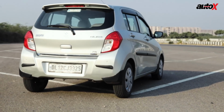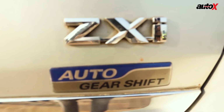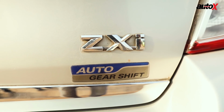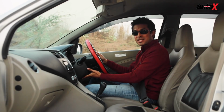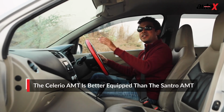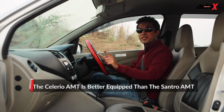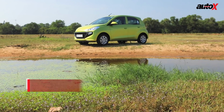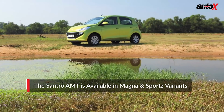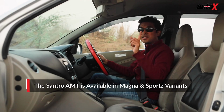That's a great thing. Well, the Celerio, the AMT model, can be had even in the top-end ZXi option, which means you get a tilt-adjustable steering wheel, a height-adjustable driver's seat, ABS, and dual front airbags. Now, the Santro AMT is only available in the Sportz model. That's the highest variant that you can get. There's also Magna AMT, but the Sportz is the highest you can get. That car only gets 1 airbag.